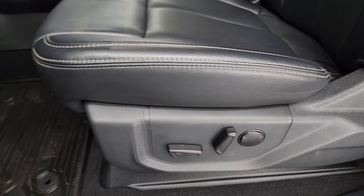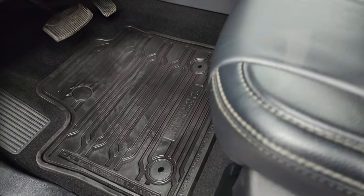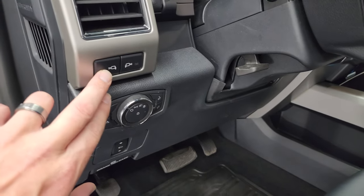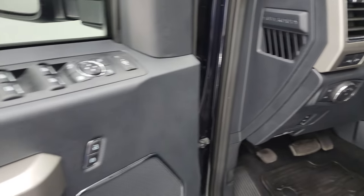Both these front seats are power. Driver's side lumbar, factory all-weather floor mat up here. Power pedals, auto headlamps, tilt telescopic steering wheel. That's for your LED side lights on the mirrors. Power windows, locks, and mirrors.